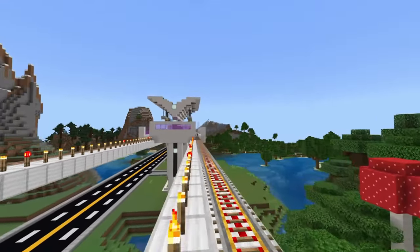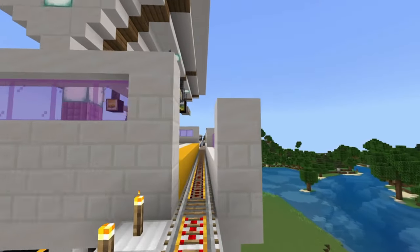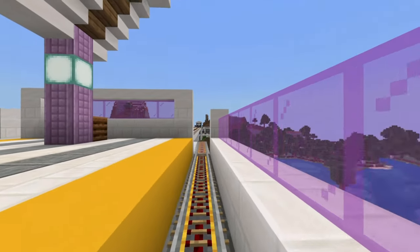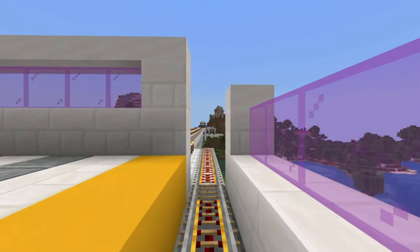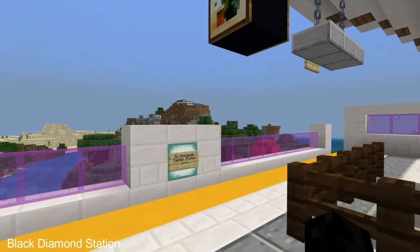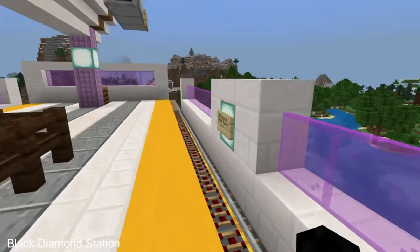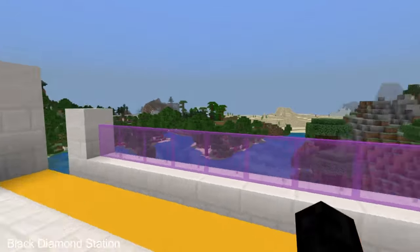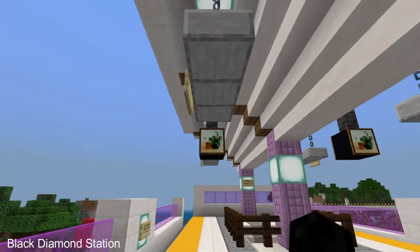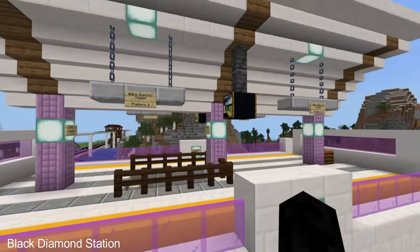The next station is Black Diamond. Remember how I said Hot Springs was my favorite station? Well, this will top it. This is my all-time favorite station design in the entire system, not just the Metro line. In the entire SkyTrain system we have, this Black Diamond Station is my favorite. And you can see why right here.